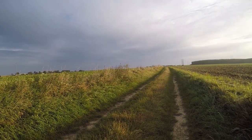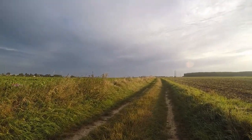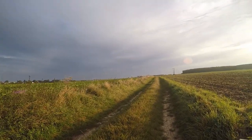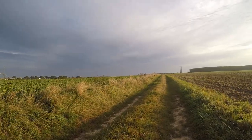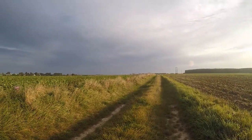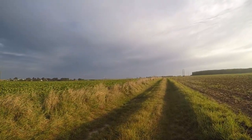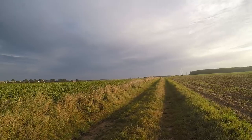So we're now going to walk that line of advance made by the 13th Battalion of the Rifle Brigade on the 10th of July 1916. I hope you don't mind, but whilst I walk this, I'm not going to make any commentary. I'm just going to let the ambient noise come through as we experience the walk that regiment made on that fateful morning.